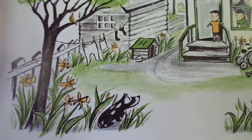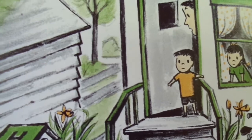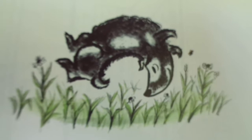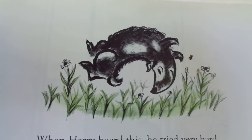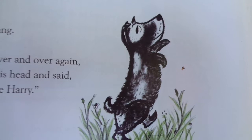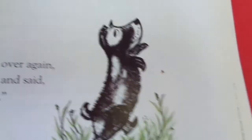One of the family looked out and said, "There's a strange dog in the backyard. By the way, has anyone seen Harry?" When Harry heard this, he tried very hard to show them he was Harry. He started to do his old clever tricks. He flip-flopped, and he flop-flipped. He rolled over and played dead. He danced and sang. He did these tricks over and over again, but everyone shook his head and said, "Oh no, that can't be Harry."